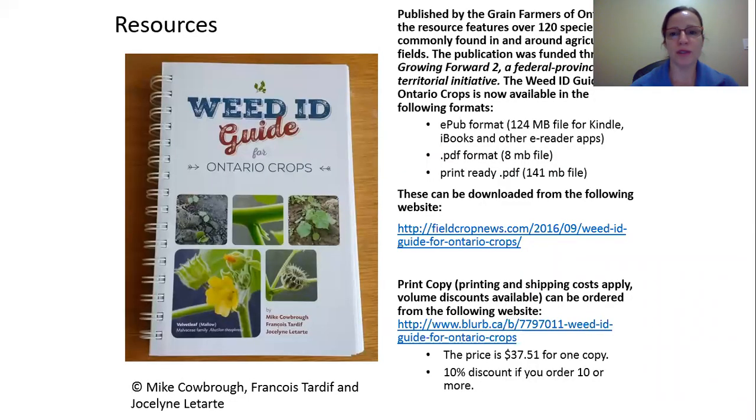There are several resources that you can use to help you in your weed identification. One was just written in 2017. It's the Weed ID Guide for Ontario Crops. You can obtain this by searching for it in Google. It will take you to a website called Blurb where you can purchase it.